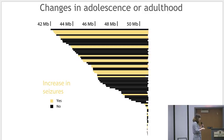But clearly, there is something, and what I can tell you is that this is not typical of other neurodevelopmental disorders. There are many developmental disorders that adults and adolescents are usually stable, and some even get a little bit better, but not this loss of everything we look at.